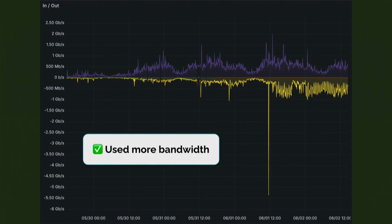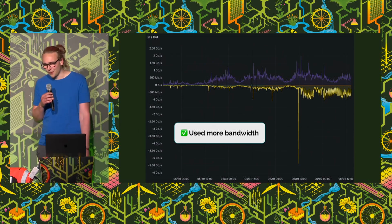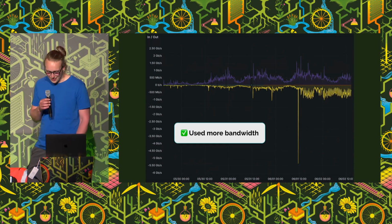This time we used more bandwidth. We always say please use more bandwidth, and we have a lot of capacity to use now. Last time we had a gigabit circuit, which would have been problematic this time. A peak of approximately 5.5 gig outbound and 2 gigabit inbound.